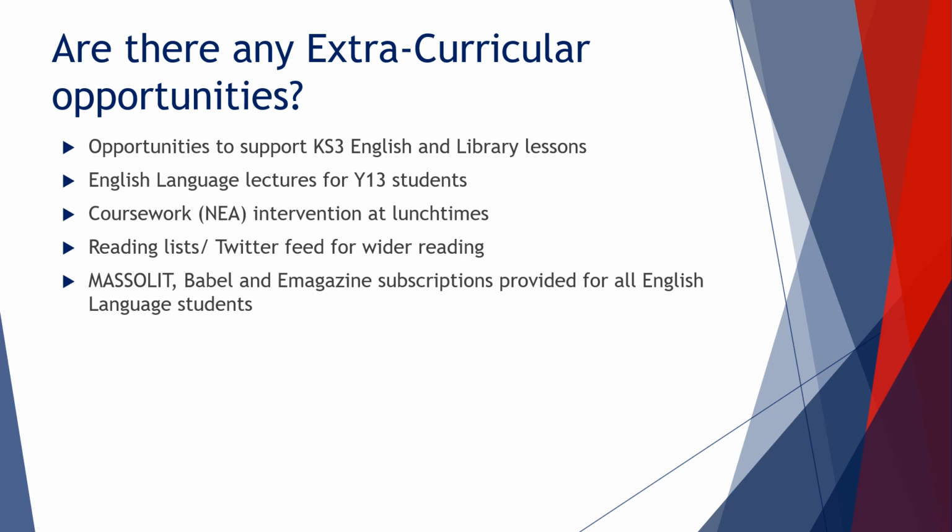We have a range of intervention available for our Year 12 and 13 students, including coursework intervention and English language lectures run by Mrs. Browning and Miss Morrison. We have wider reading lists for all topics and a department Twitter feed for you to follow. We've also invested in subscriptions for Massolit, Babel magazine and e-magazine from the English and Media Centre for all English language students.